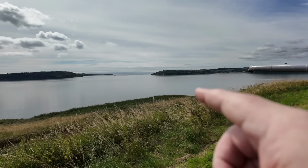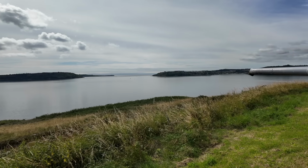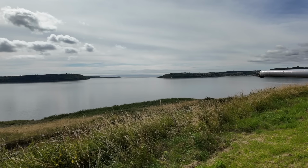Oh yeah, here we go. A little bit of a hike up here, but this really paints a picture. So here you see it. That little gap there is the harbor entrance. There's a fort on the hill on the right side. There's a fort on the outcropping on the left side.